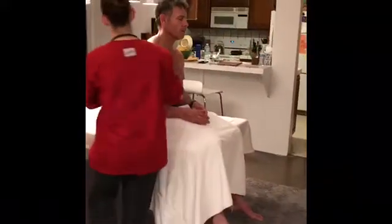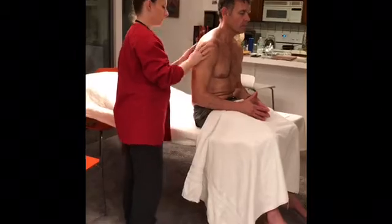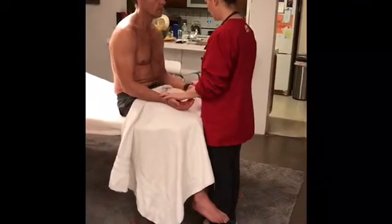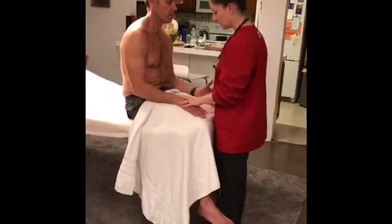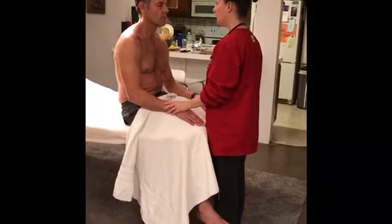Go ahead and look at the back. I don't see any mole. I see lots of moles, but nothing that I would be overly concerned about. So after this, I'm also always inspecting his skin. Go ahead and we're going to start with the eye exam.